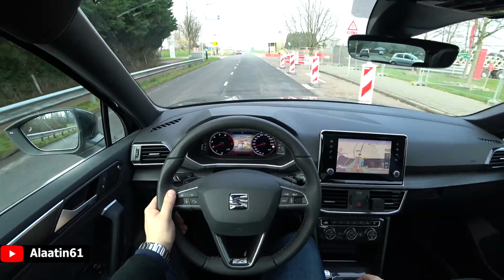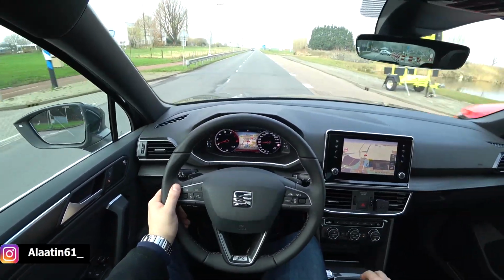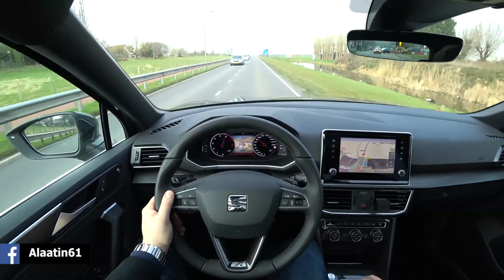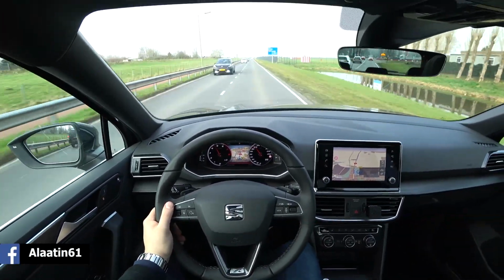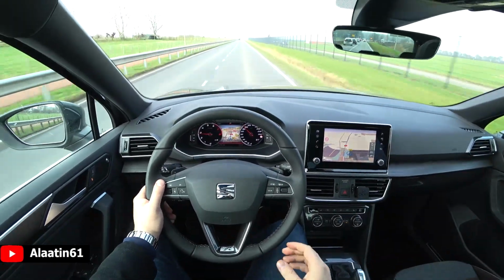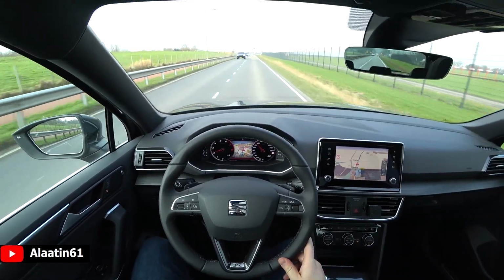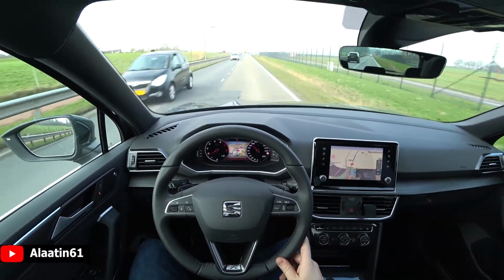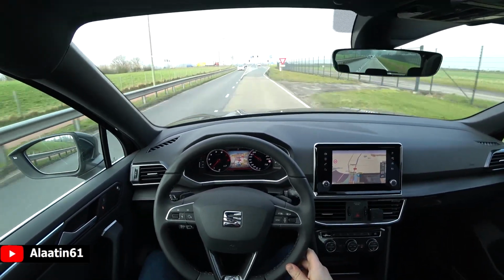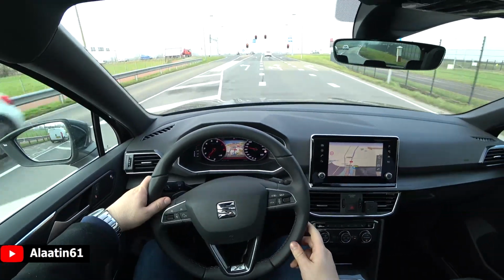Now the test drive of the Skoda Kodiaq. Let's put it in sport mode, full throttle from 40 km/h, 50, 60, 80, 90 and 100 km/h, just like that. Now this car has 190 horsepower. This is a 2-liter TSI with the DSG transmission. 190 horsepower, 320 Nm of torque.